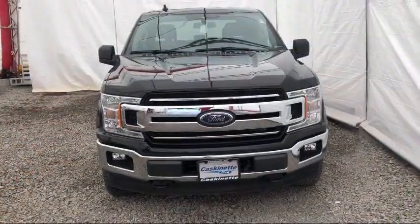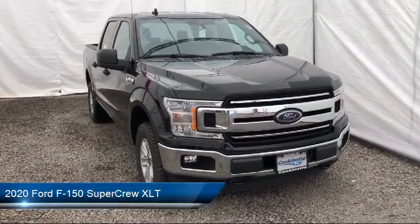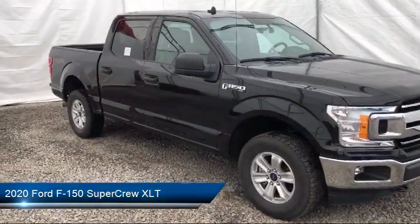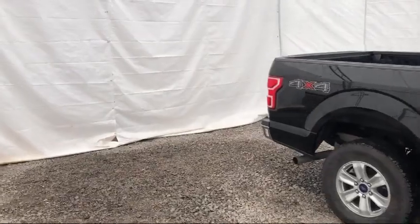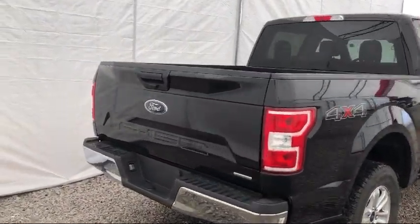It comes equipped with keyless entry, auto high beam headlamp control, alloy wheels, steering wheel controls, tire pressure monitoring system, air conditioning, SYNC 3, traction control, 6 speaker audio system, fog lights, and has less than 10,000 miles on the odometer.